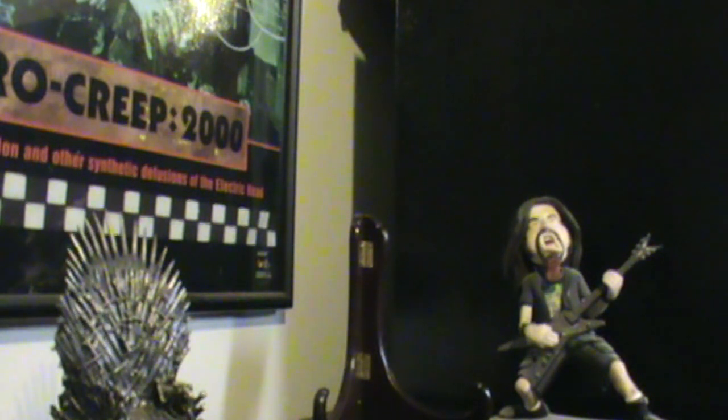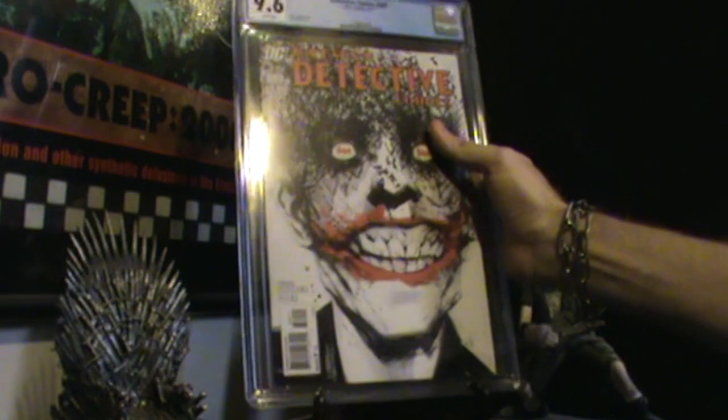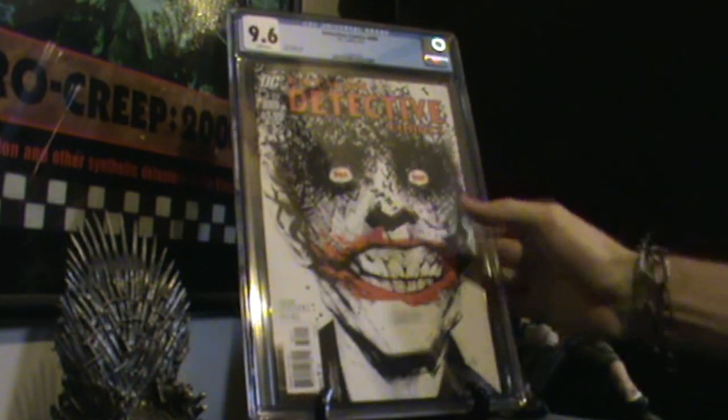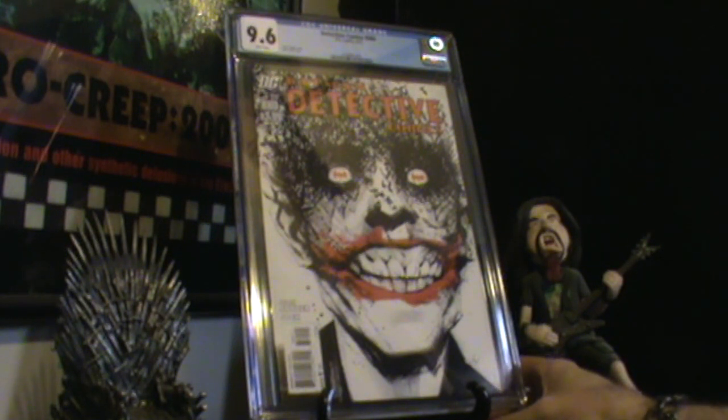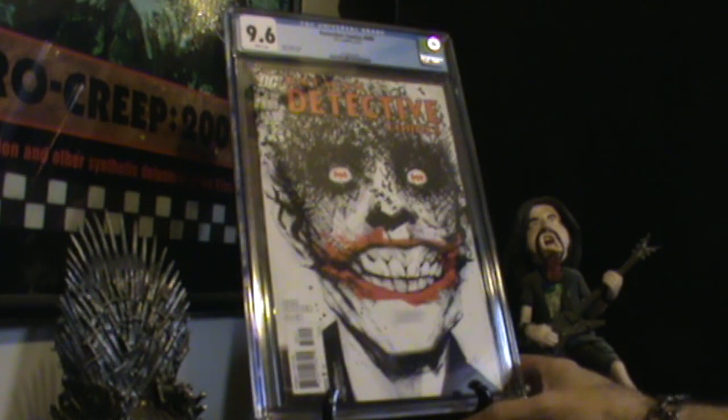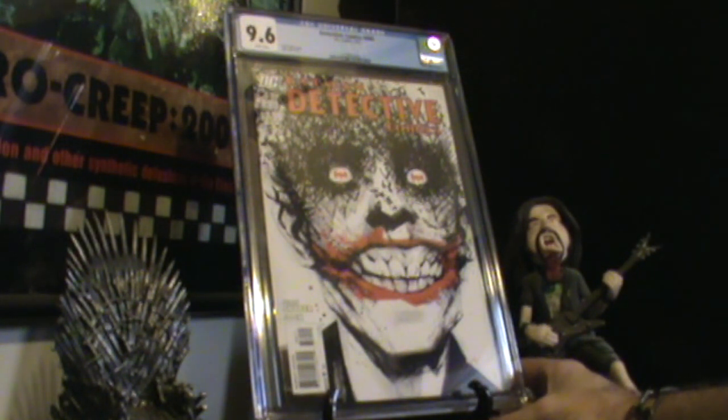Alright, so absolutely love this cover. I'm a huge fan of Jock. What's a haul without a Detective Comics? 880. Got this bad boy at 9.6 with white pages. Fuck, that's a dope cover. As Doom would say, it's iconic. This is the new modern iconic cover. Fuck, that thing is rad.